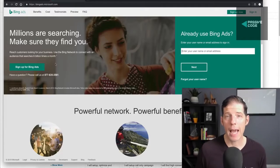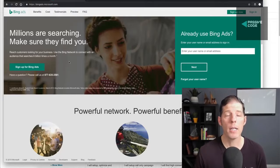I think that the Bing Ads, if they're using the Microsoft browser, the Explorer browser, Bing is the default search engine. So this is still a very, very popular search engine, and you can post ads with Bing and get tons of traffic. You can also send tons of traffic to different local businesses.